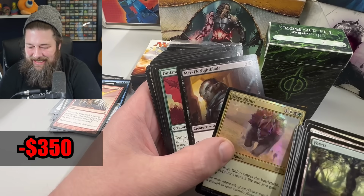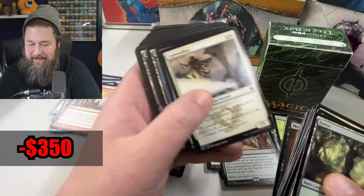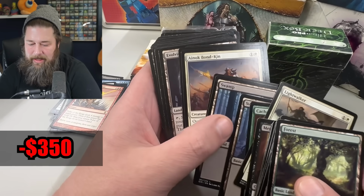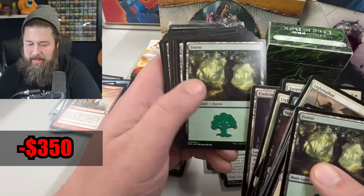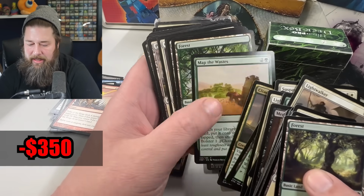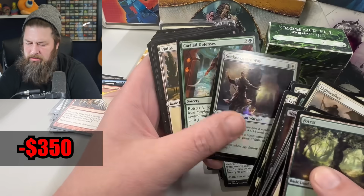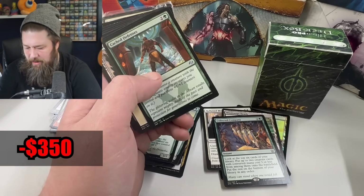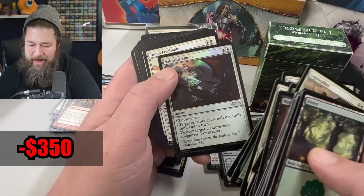Promo Siege Rhino. Sadly, not really worth much of anything, but oh, I love that card. Outland Colossus, sure. A bunch of lands. Avatar the Resolute, that's a rare at least. Yeah, so I think this is actually the precon. I'm pretty sure this is maybe with a mixture. Now there's a random foil promo in there. I don't know what's going on.